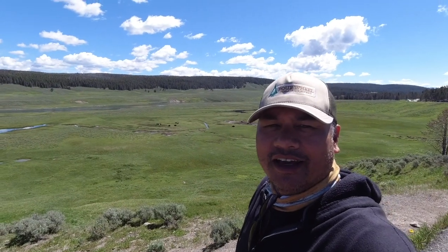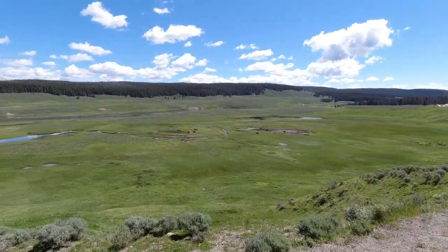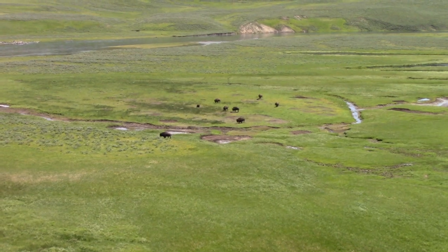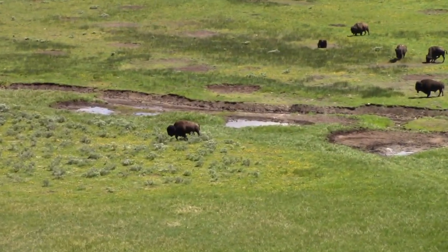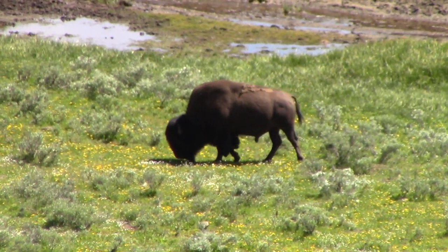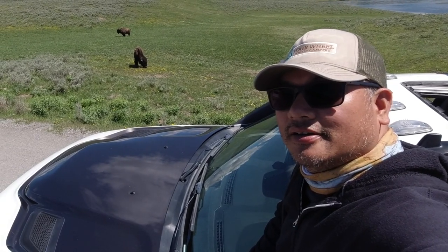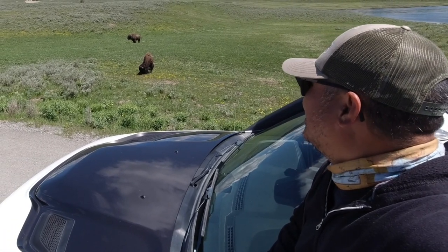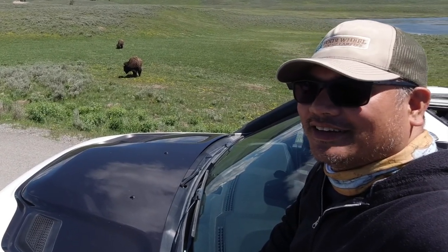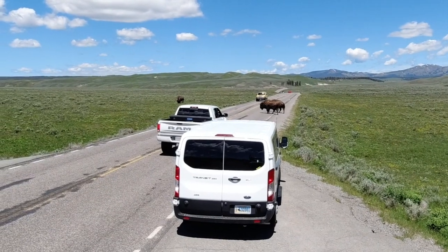We're in Yellowstone, the Hayden Valley, and right down there is a herd of wild buffalo, bison. Buffalo, right there, just eating. That's amazing. Wow. He is just right there. So cool. Here he goes, he's crossing. They are crossing the road.